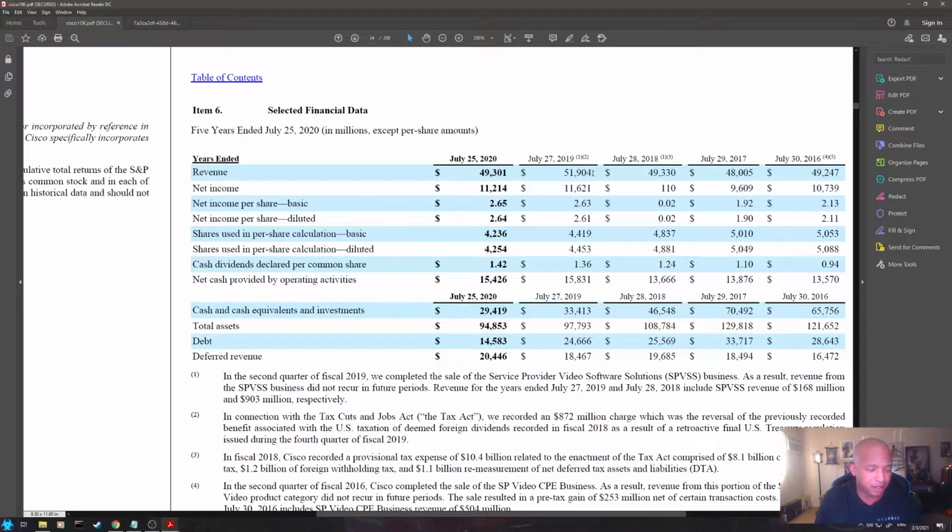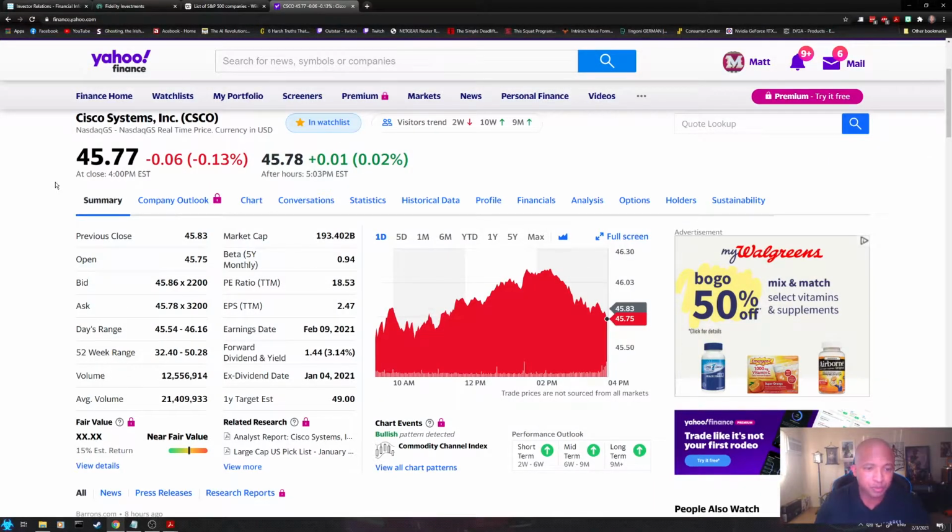But to make it clearer, I'm going to use Yahoo Finance. From Yahoo Finance, you will get a lot of information about this stock. We'll find the price it's trading at right now, and we'll get back to that later. It will show you the PE ratio, the price to earnings. We'll get back to that later.